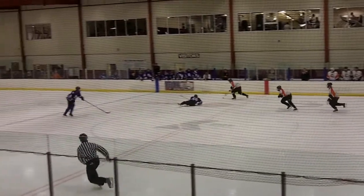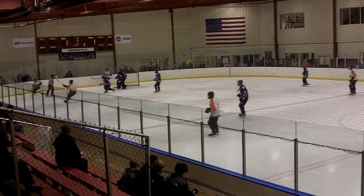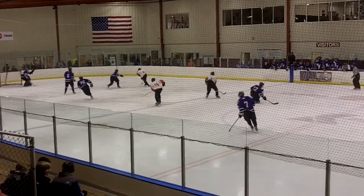Kicked out of danger right now. Now John Costola has it in neutral ice, brings it up the right-hand side, flicks one at goal, but it's blockered into the side and chased over there by Verstandig. Verstandig can't keep it in though. Now he has it back on his stick after it was knocked away from him.